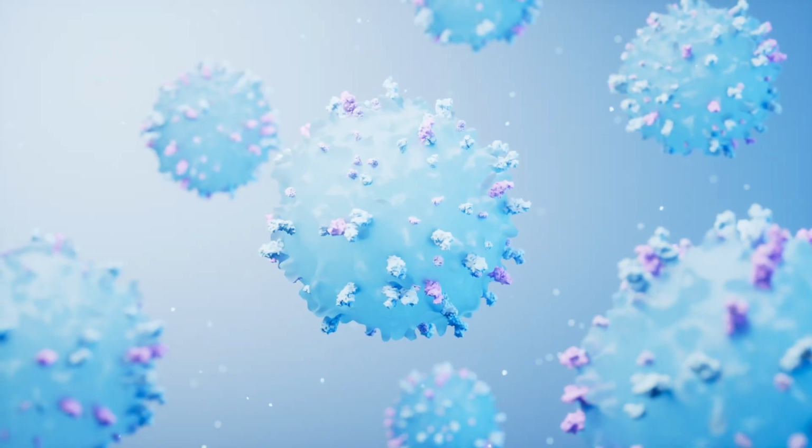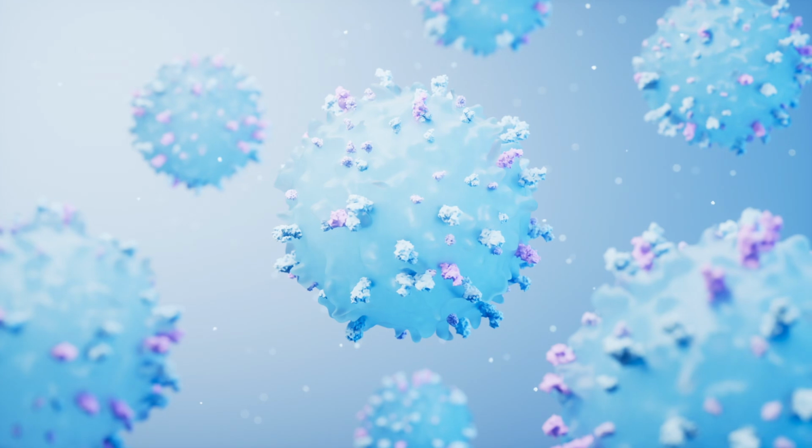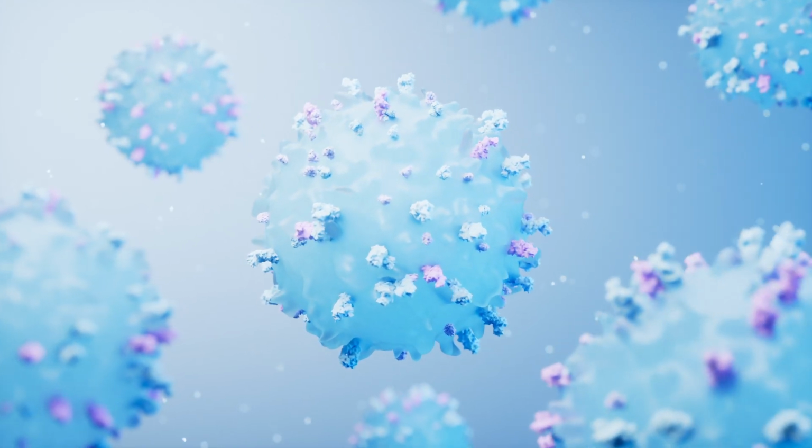Let's get started. Ulcerative colitis is an autoimmune condition, meaning the body's immune system mistakenly attacks its own tissues. In this case, the immune system targets the lining of the colon, leading to chronic inflammation and the formation of ulcers. These ulcers can cause pain, bleeding, and digestive issues, which can range from mild discomfort to severe complications.